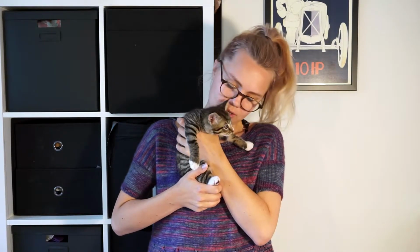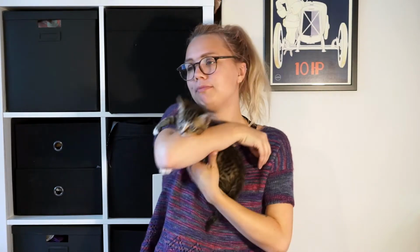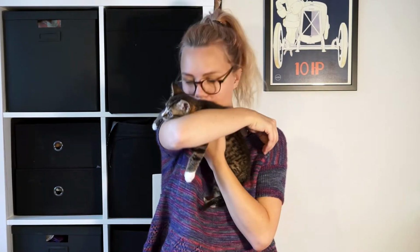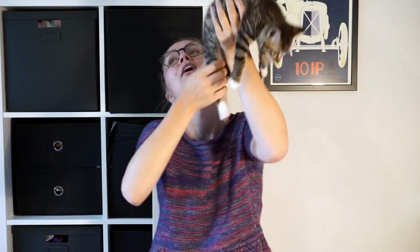He's turned very quickly in the last 2 weeks, from a feral kitten to a crazy little monster, but he's not feral anymore. He's just a little shit. Oh, I think he wants to go. He's never been in this room and he's not allowed in this room, because if he was allowed in this room, it'd be absolute disaster. Okay, alright. Say hi to the camera.